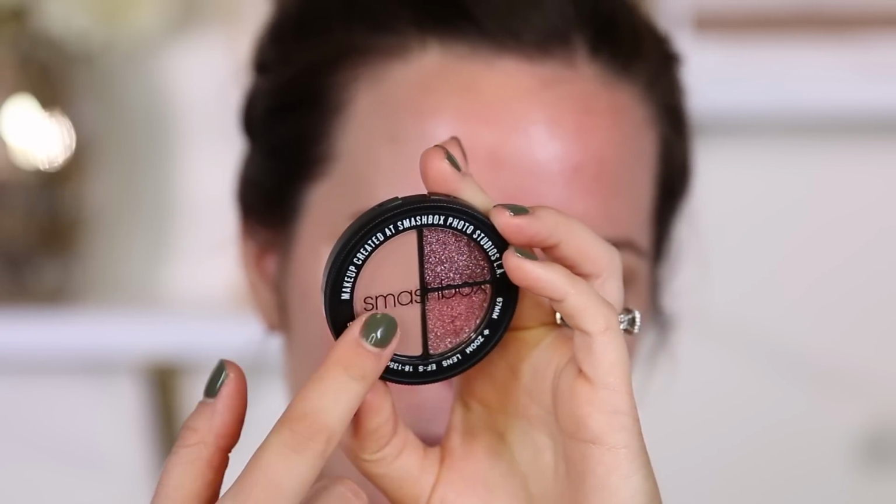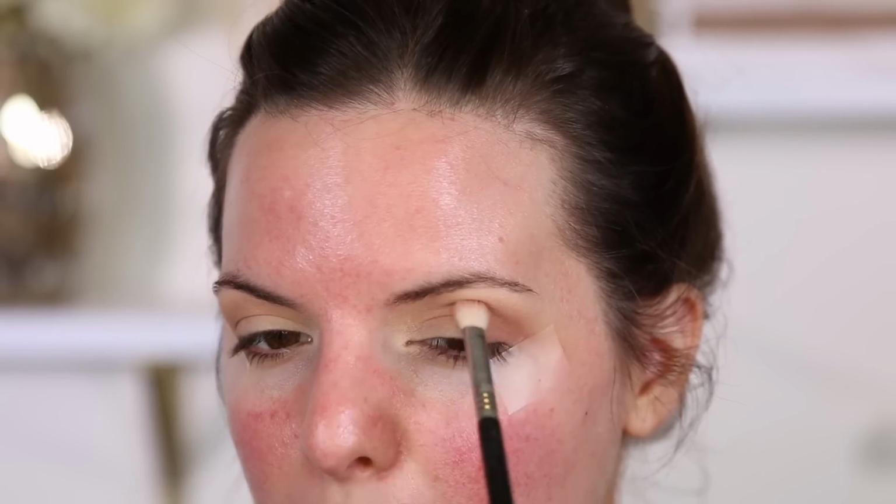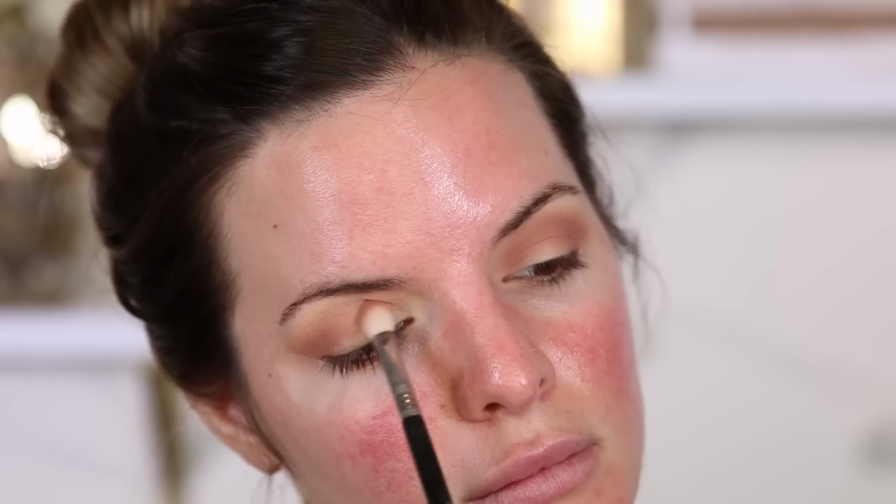So I'm actually going to go into this Smashbox trio right here, and I'm going to take this shade. This is the Pick Me trio, and the one I'm using is Fever Dream, which is the matte. I'm going to just put this into my crease right below that transition shade, and this is going to add just that little hint of mauve. We might lose it with the rest of the stuff we're about to put on, but I figured it wouldn't hurt just to throw it in the crease.